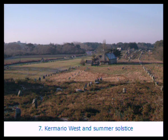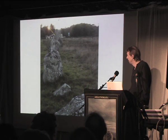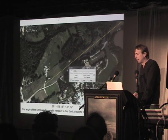I have to. Now, Kermario West and the summer solstice. Here's another view of the Kermario lines. And as we'll see, the beginning is in one direction, then they change direction. This is a very important point. That's winter solstice sunset, as we saw, and that's summer solstice sunrise.